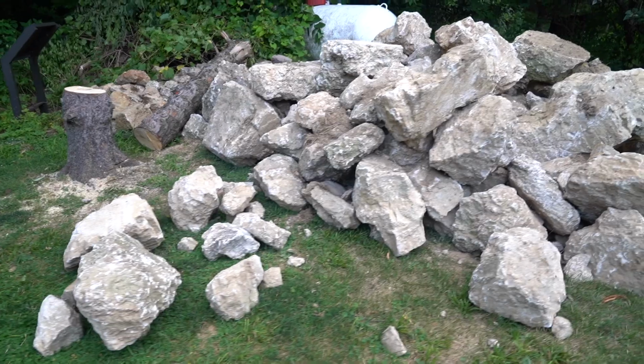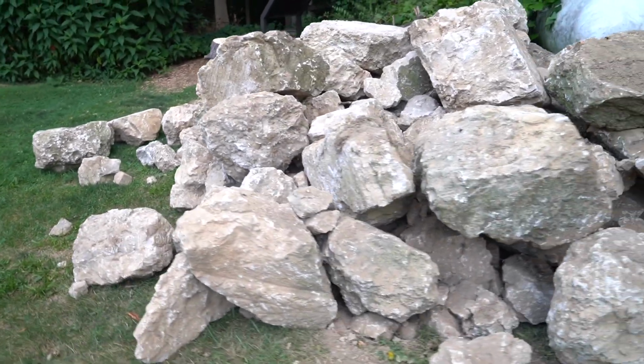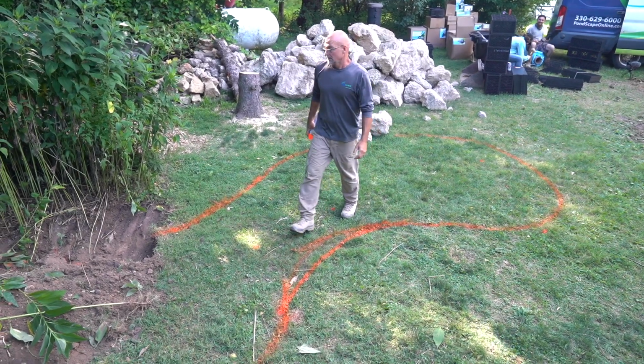Yeah. The rocks that you chose, awesome. Really cool. I love working with native stone. I mean, it just tells the story. Oh, absolutely. Yeah, I'm excited about how much stone we got and the look of it too. I think we'll probably be in pretty good shape.